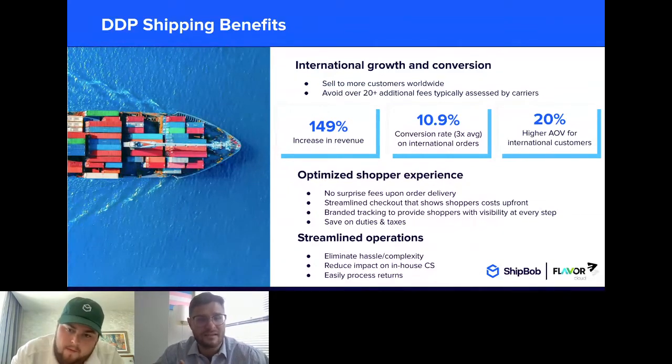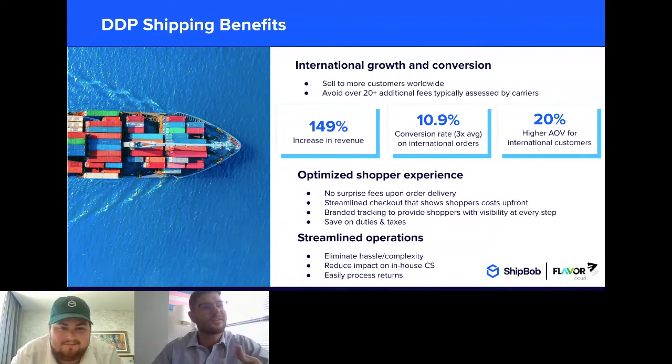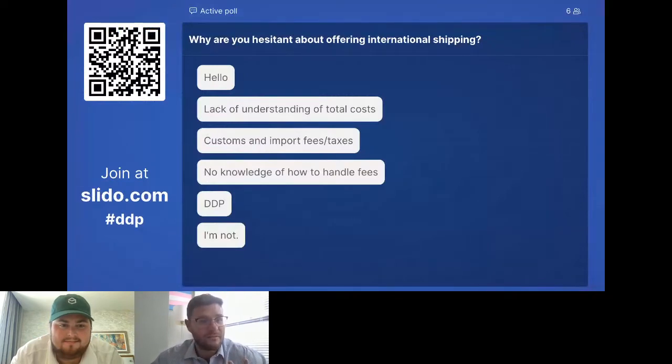There are no surprise fees upon delivery. There's a streamlined checkout, branded tracking. You're saving on duties and taxes. You streamline your operations. I mean, at this point, I think everyone on this call just wants to sign up for DDP. I know I personally would. So here, we're going to go to the next slide, and we're going to talk about how to get these things moving. We have one more question before we pass it over to Drew.